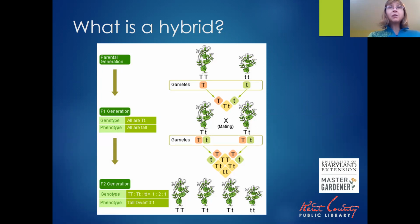Okay, so this company is going to cross these two. And what you end up with is the next generation. There it is, F1, right? They're all going to be identical because of dominant and recessive genes. They're all going to be identical.